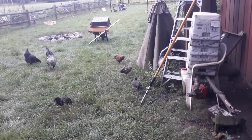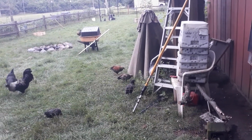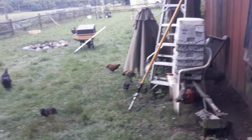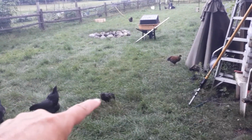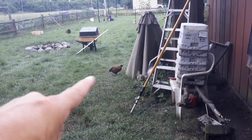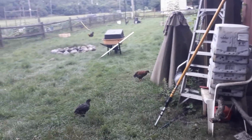The furthest one back, that dark brown colored one, that's definitely a rooster. I think the mottled one in front is a rooster, and I think the 3 by the umbrella are roosters. I think that's the only hen out of the batch, because somebody in there is starting to crow, and I haven't really caught him in the act yet. So we're gonna do that.